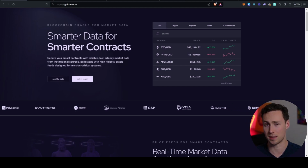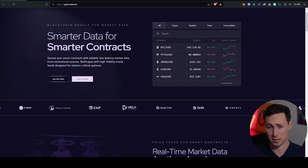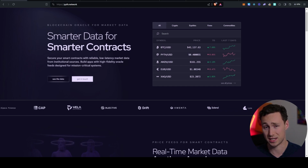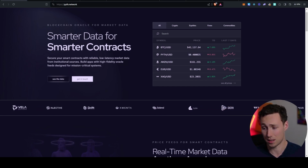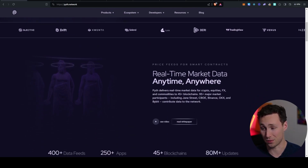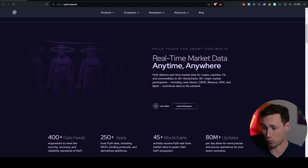You can imagine, for example, a lending market. If they're tracking the liquidation price for a position they have, then they need to know the price, and they need to have a reliable estimate of the price that cannot be easily manipulated. And they also need it real time. And so that's really where Pyth stands out, is they have real-time market data.